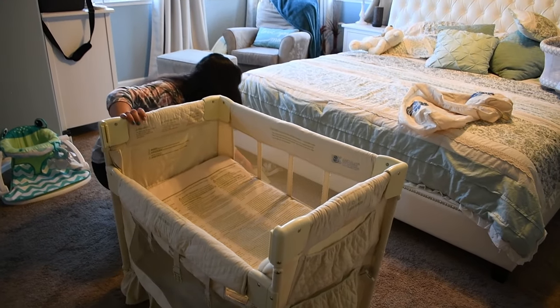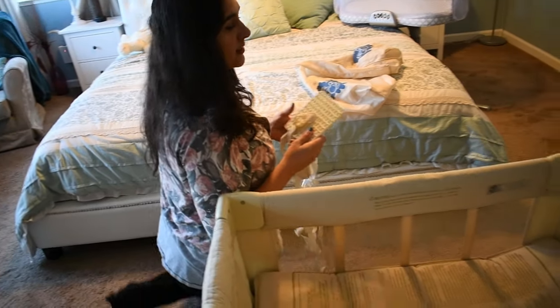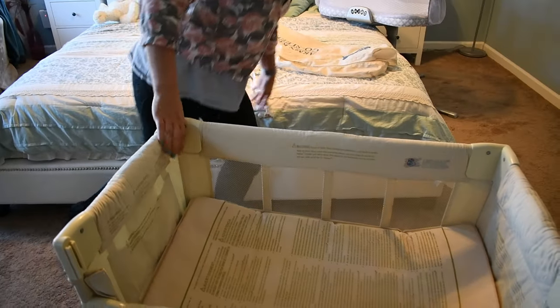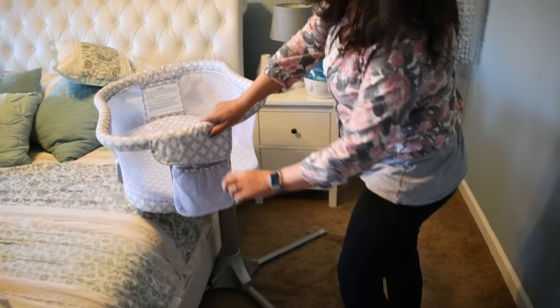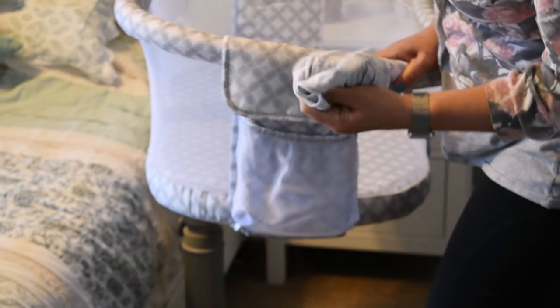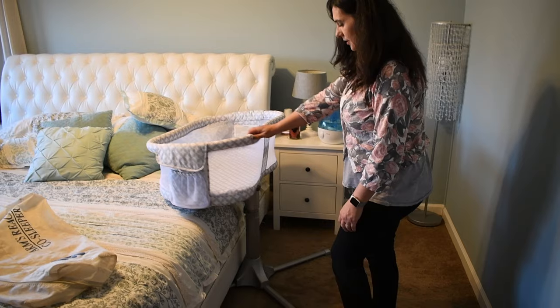This is the other feature that you can use to put under your mattress to prevent it from falling. Oh, this one also has the pockets on the sides that I didn't mention either. This and this, I keep some nursing cloth and a few little things. Not very spacious.